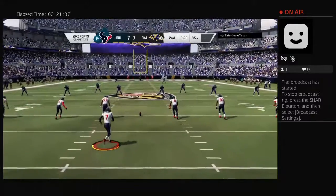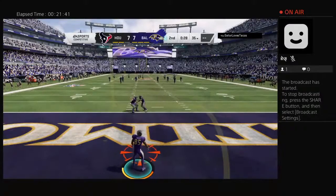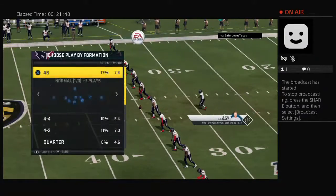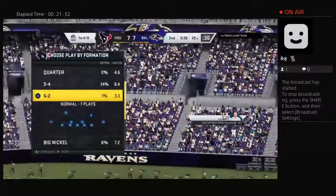So all even at 7 now as they kick it away. This will be taken to the back of the end zone. And not wanting to risk anything here late in the half, he'll just take a knee, and they'll bring the football out to the 25.